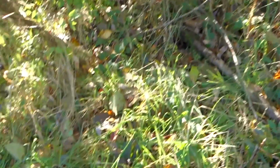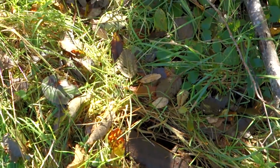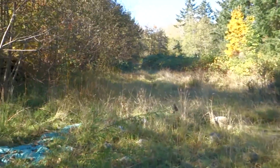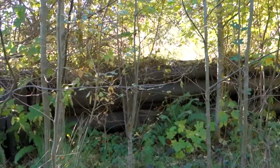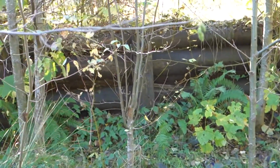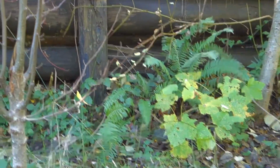Should be the grade. Let's see if I find some rail, or if it's gone. Oh, here's the rail. Here's the rail right there. The rail still exists. Through here are some boards. Well, it looks like it's a log retaining wall. So through here in the water, there's a rail.